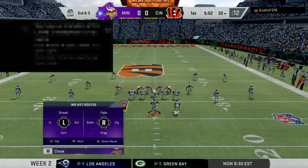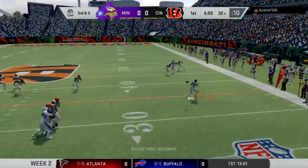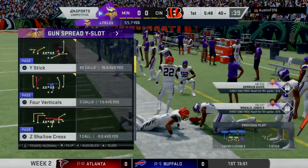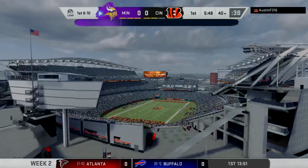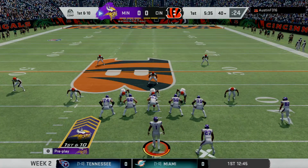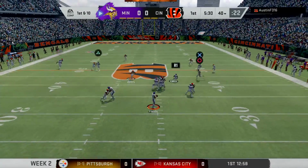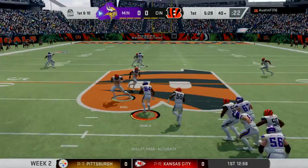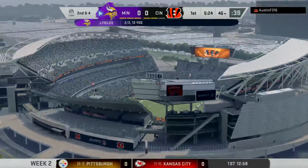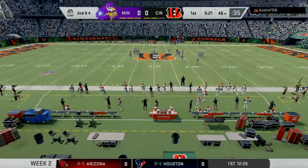Alert 3. From the gun, Fields hands it to his running back, Ronald Jones. Seven yards there, good enough to move the sticks. Third and 4, he did just enough to move the chains, and that's all you're looking for, right? Just keep the drive moving. You don't need the big play there. Just get to that marker, and he was able to do just that. They get to him after a gain of 6 to the 46.